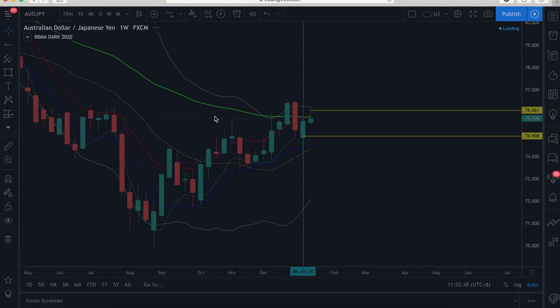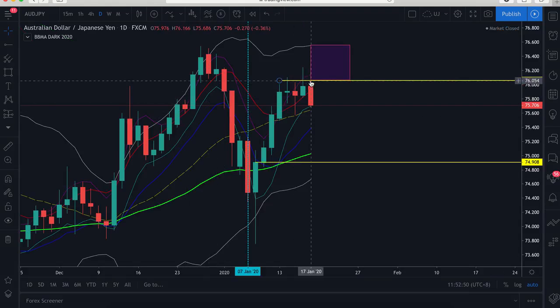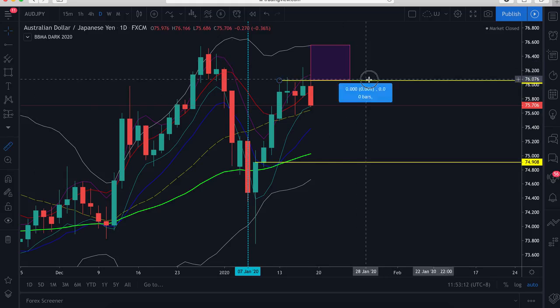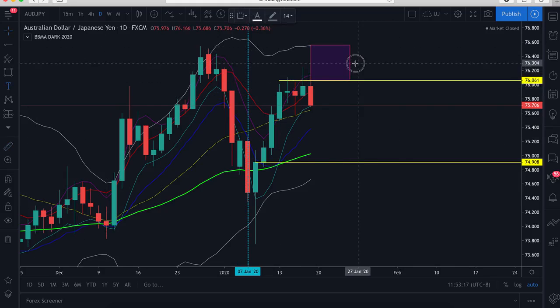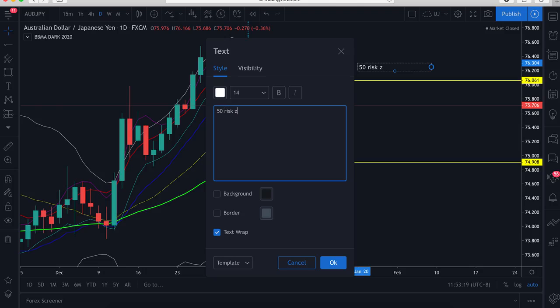And then in daily, it's doing an MHV sell. As you can see here, it went up and did not manage to close outside the BB. So there's a market weakness there. It actually made a CSA sell before. So at this current time, AUD JPY is a good sell. As you can see here, this risk zone is rather small, about 50 pips. So let's put it down here, a 50 pip risk zone.